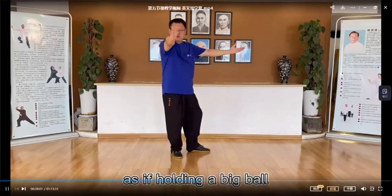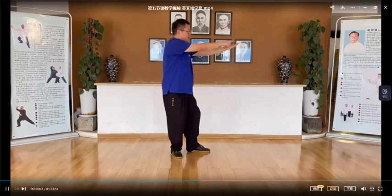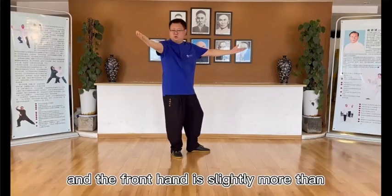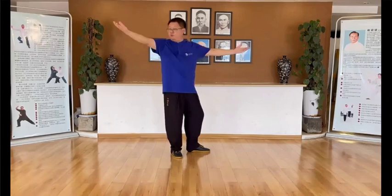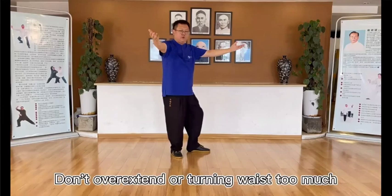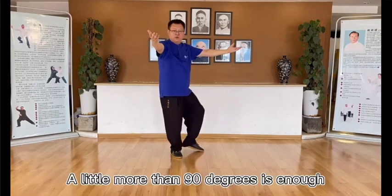Front hand is right hurt. The angle between the back hand and the front hand is slightly more than 19 degrees. Don't overextend or turn your wrist too much. A little more than 19 degrees is enough.